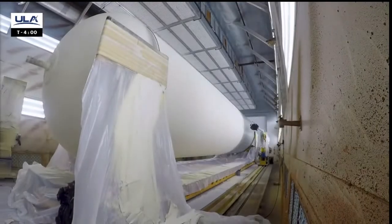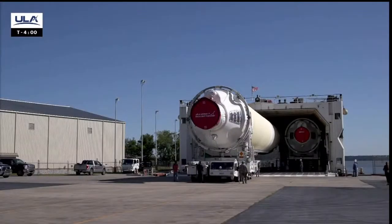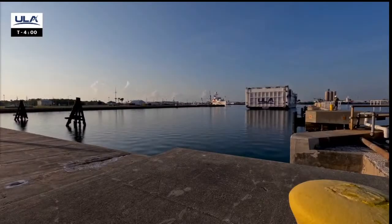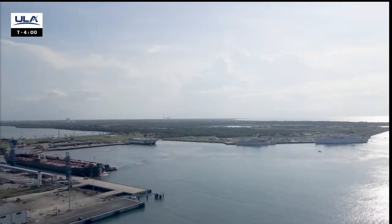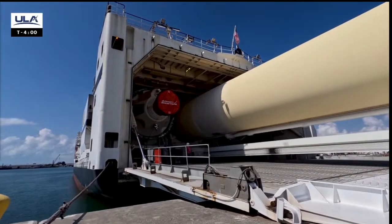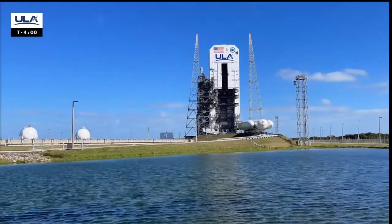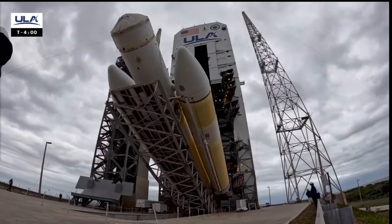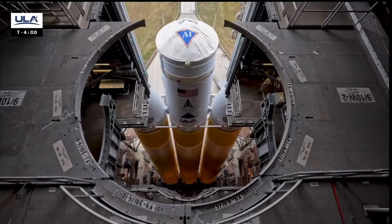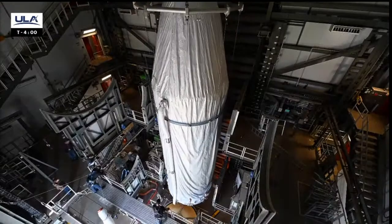With production of the final Delta complete, the rocket travels from ULA's factory in Alabama to the launch site in Cape Canaveral on ULA's rocket ship. Once in Florida, ULA's launch operations team begins a series of events leading to today's countdown. The process begins by transporting and lifting the booster and DCSS onto the launch table at Space Launch Complex 37. Then, the encapsulated payload fairing is lifted and mated to the DCSS.